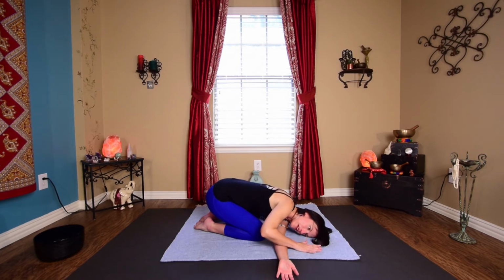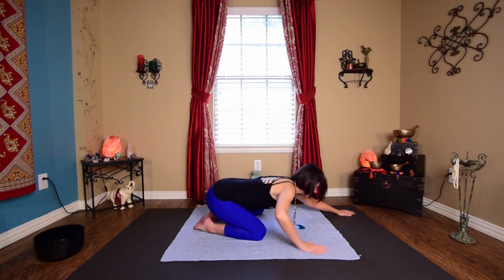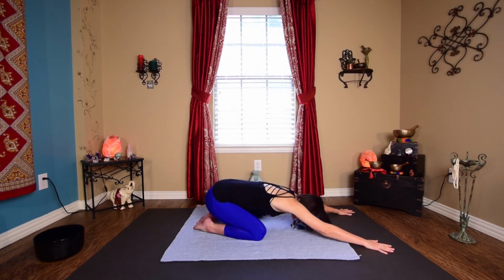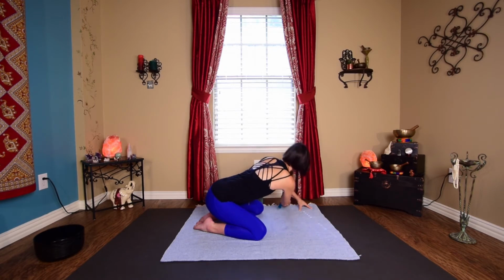Take that right palm down next to your face. Press all the way up. Stretch your hands out in front. Rest your forehead on the floor or as close as you can get. And then you're going to switch sides. Walk your hands over to the left.